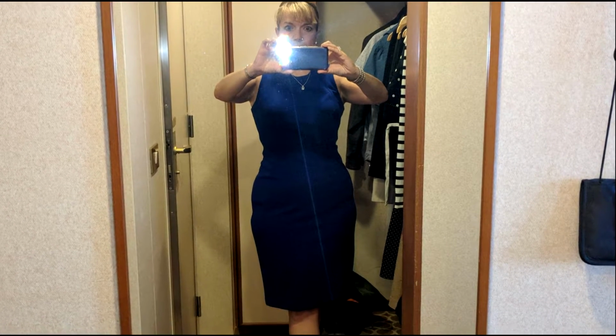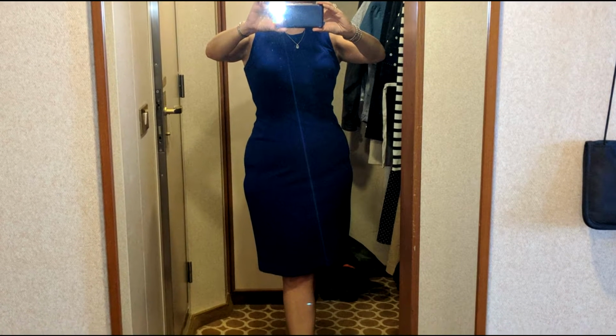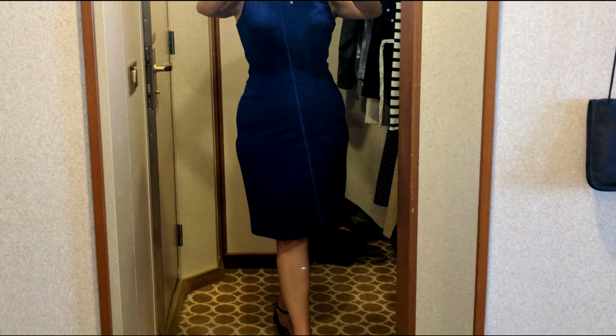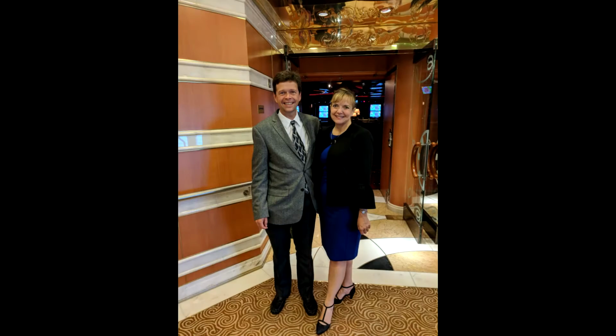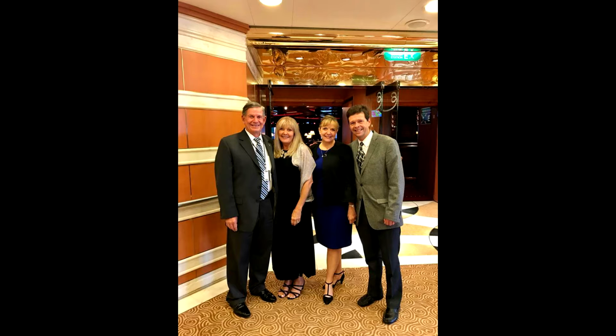It was also our first formal night, so I wore this cobalt blue or royal blue cocktail dress. And here's a picture of me and my husband before dinner, and another with my brother and sister-in-law.